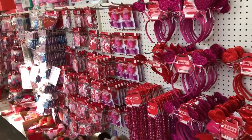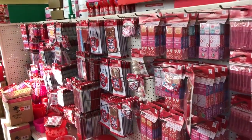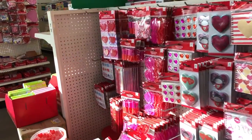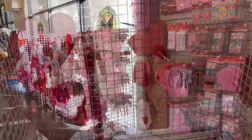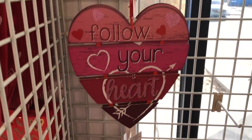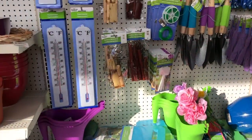So the Dollar Tree had a ton of Valentine's Day decor. If my kids were a little younger, I would be thrilled to make up a super cute basket for their teacher. If I had girls, this would be the perfect place to buy a bunch of cute little hearts, maybe decorate their bedroom. But I've never really been one to decorate my house for Valentine's Day. I do have a wreath on my door and that's pretty much about it. I'm not into putting really bright pinks and reds in my house.